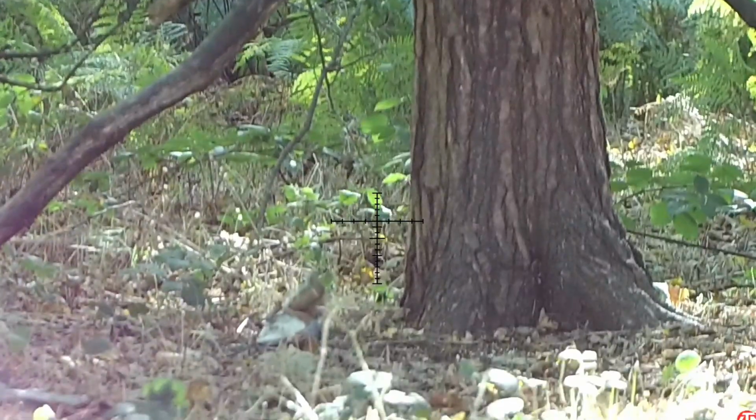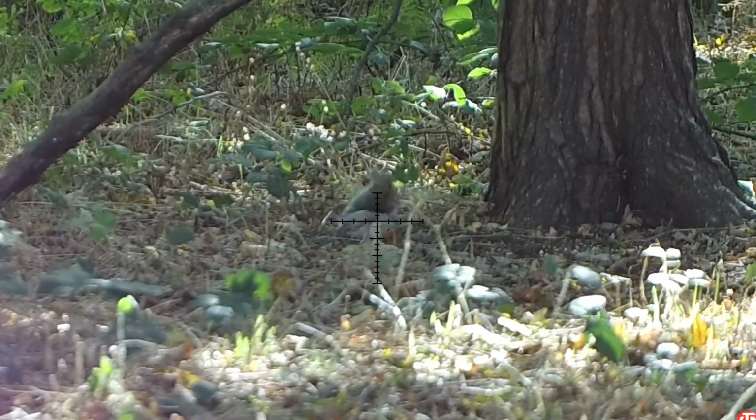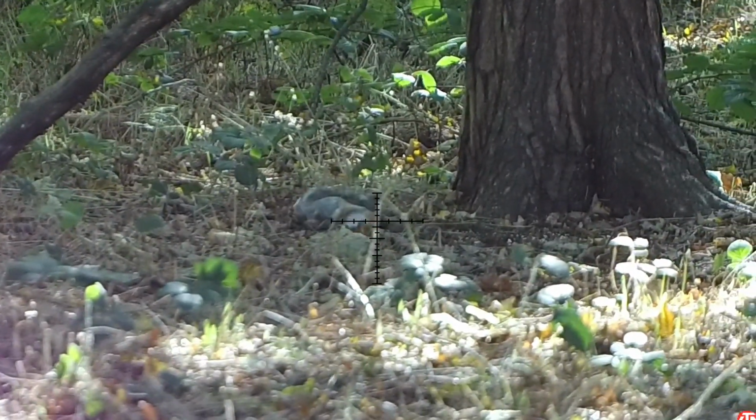Straight through front at skull. Pellet will travel through brain. Probably gone through, broke spinal column. And that's what you want every time.